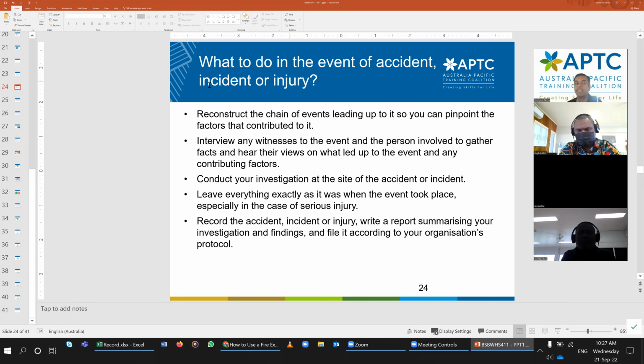What to do in the event of an accident, incident, or injury? Reconstruct the chain of events leading up to it, so you can pinpoint the factors that contributed. Now you have to work backward. If an incident happened, what caused that incident? Interview witnesses of the event and persons involved, to get the facts and hear their view of what led up to the event. Conduct your investigation, leaving everything exactly as it was when the event took place, especially in the case of serious injury. Record the accident, incident, or injury, write a report summarizing your investigation and findings, and file it according to your organization's protocol.